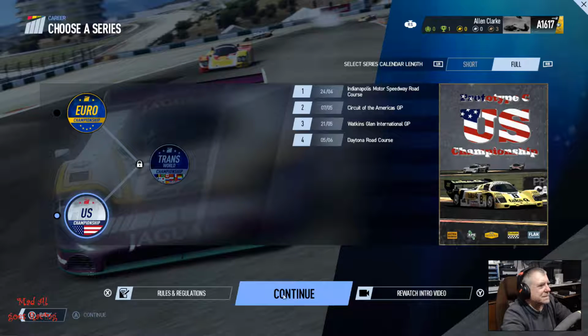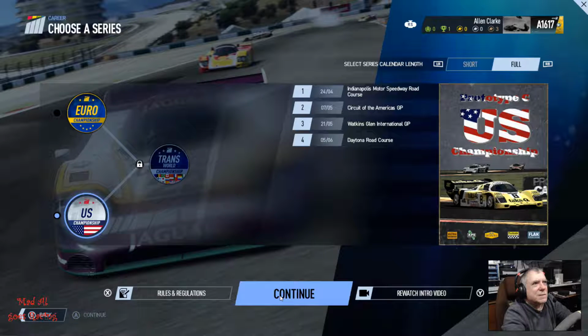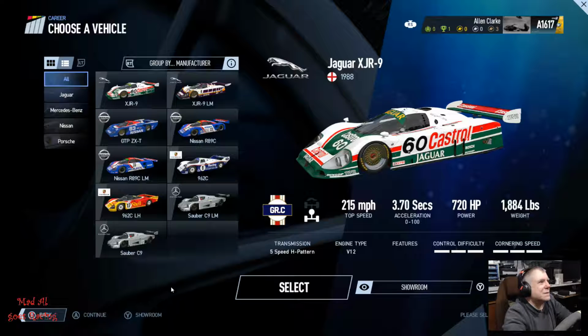Now, does it actually say how long the races are? No. We'll do the US Championship, so that's Indianapolis, which I'll probably regret because I don't really like the road course. Cota, which I'll probably regret because it's one of those take it or leave it type circuits. And Daytona, okay, fair enough. Watkins, fair enough. Watkins, classic old circuit. Daytona, well, lots of banking.